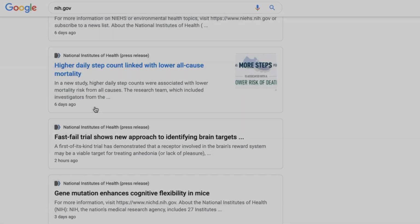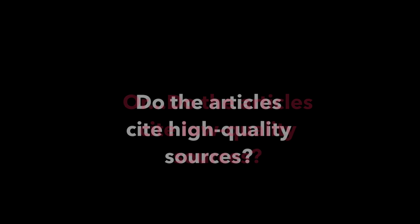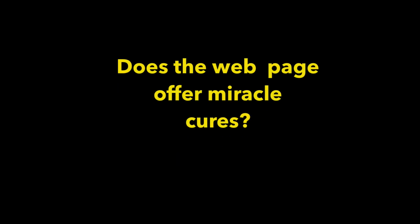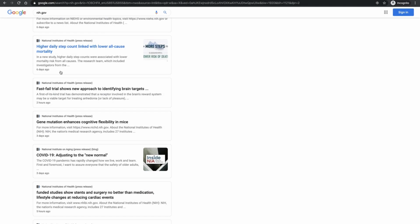Ultimately, of course, there's much more you can do. Do the articles in these pages cite other reliable sources? Do they cite low-quality sources? In which case, we wouldn't be so happy with them. Does the web page you're reading offer miracle cures? If so, be very skeptical. Ultimately, of course, you have to decide for yourself.